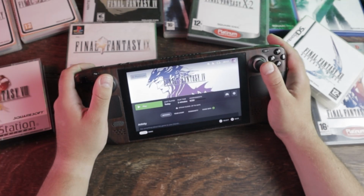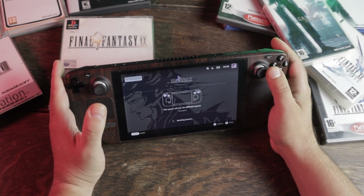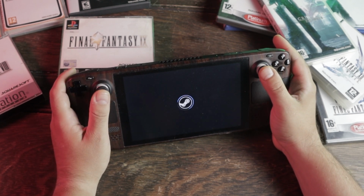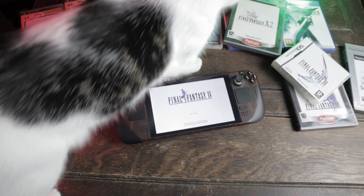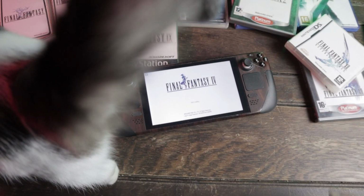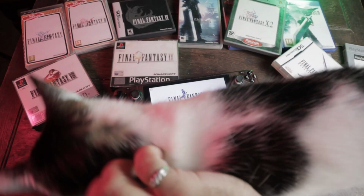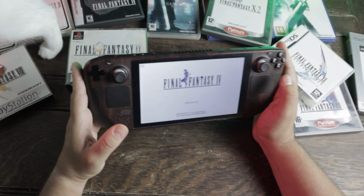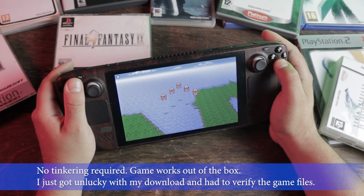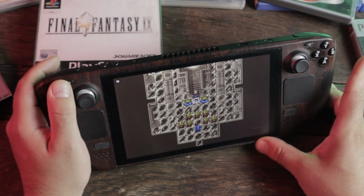Oh, well that sucks. Alright, so I finally got Final Fantasy IV working by validating the game files, which of course is the first thing I should have tried. Hi kitty. Now loading. The kitty craves attention. Oh, there we go. So it was a bit of a hassle to get this one started, but in the end it also does work. So that's great.